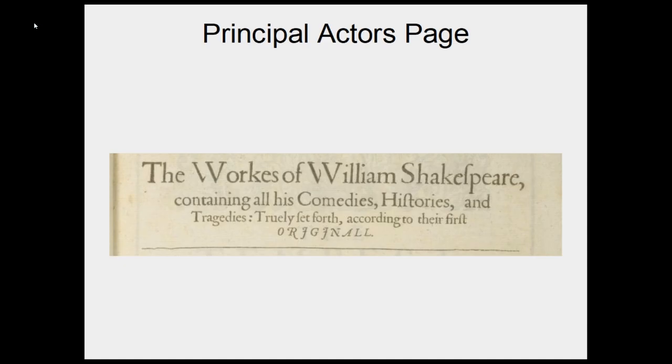So not coincidentally, the principal actors page is on the 17th overall page of the folio, counting from the blank recto page preceding Johnson's to the reader epigram, which is on the verso page. Also not coincidentally, counting from the same blank recto page to the blank verso page after the final recto page of Cymbeline, the first folio is 908 pages long.